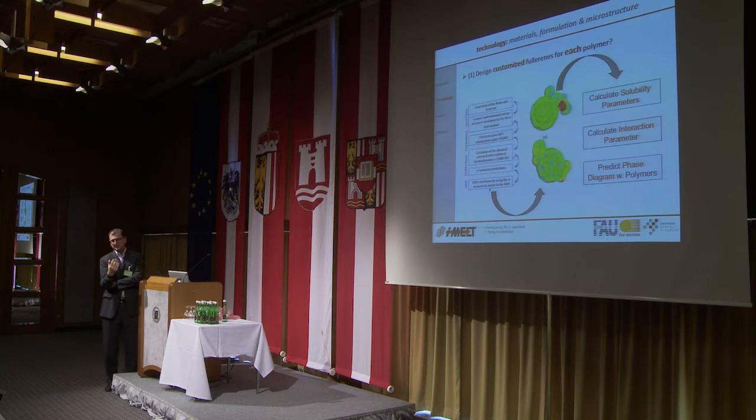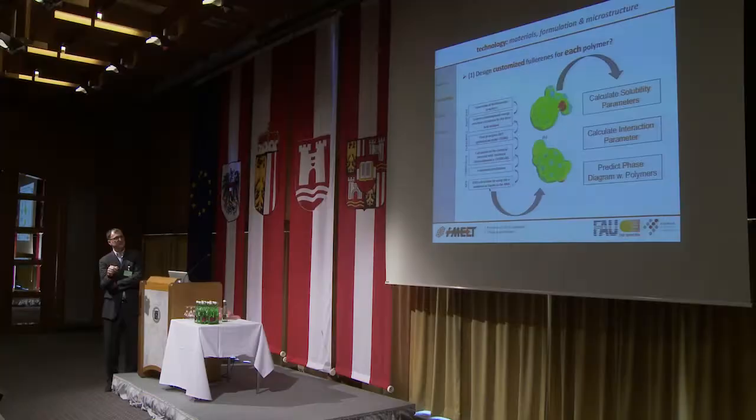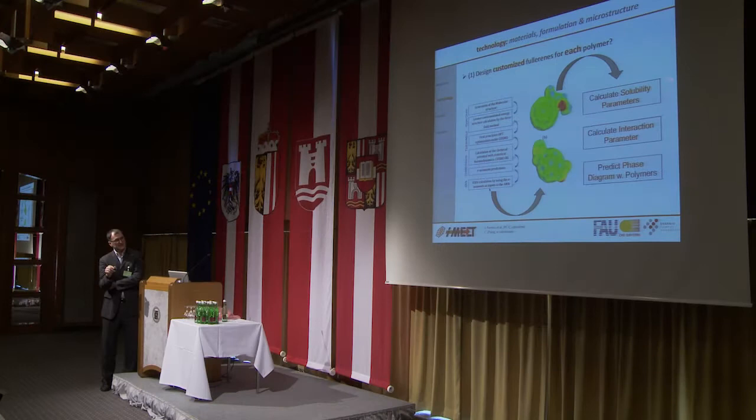You see here the surface potential of fullerenes, the polar and hydrogen bondings, and the green gives you the dispersive bondings. Now, usually you cannot go directly from a surface potential to the thermodynamic properties. We are doing this with a neural network analyzer. We trained a neural network analyzer with 16 different fullerenes, and then we had another 4 fullerenes to predict the solubility, and we got a perfect hit. So this network analyzer is now very well trained for fullerenes to calculate the solubility parameters and the interaction parameters with different polymers.